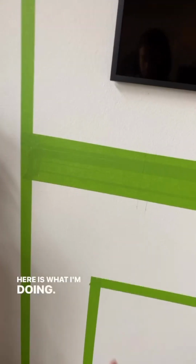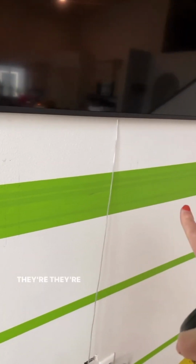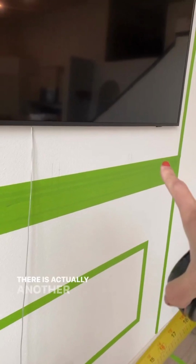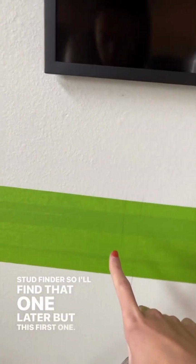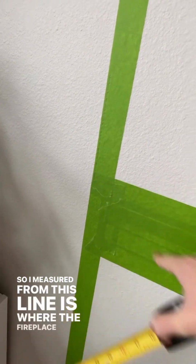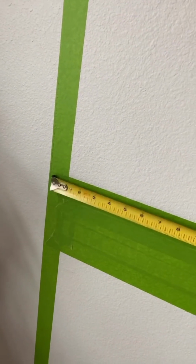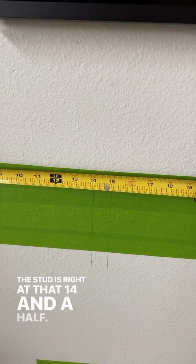Here is what I'm doing. I have my studs marked. They're all marked along here. There is actually another one right there, but I can't find my stud finder, so I'll find that one later. But this first one, I measured from this line, which is where the fireplace is going, to the stud. The stud is right at that 14.5.